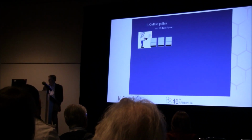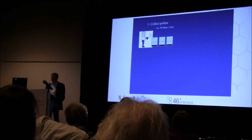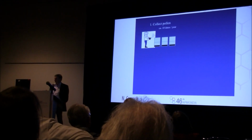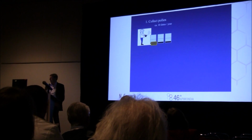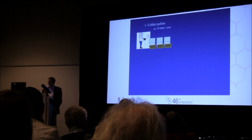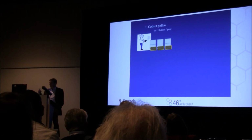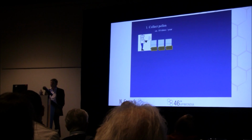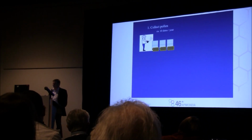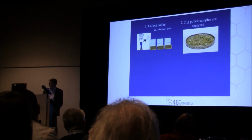And so what we did was we recruited beekeepers, and they needed to have 3 honeybee colonies available, and every 3 weeks they put pollen traps on their colonies and collected a pollen sample. And the key thing here is that all these beekeepers were collecting their samples at exactly the same time in the countries and places involved in the project.